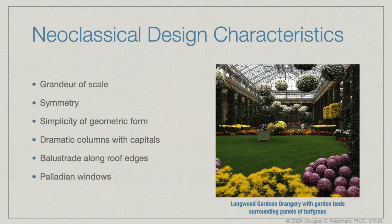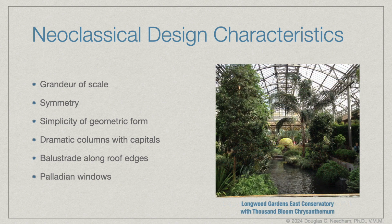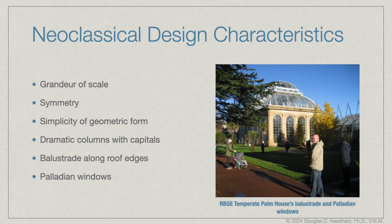So, some of the characteristics. Grandeur of scale, that's Longwood's orangery indoors. Symmetry. Simplicity of the geometric form. Dramatic columns with capitals. That's the East Conservatory at Longwood. Balustrade along roof edges. And, of course, Palladian windows are classic.